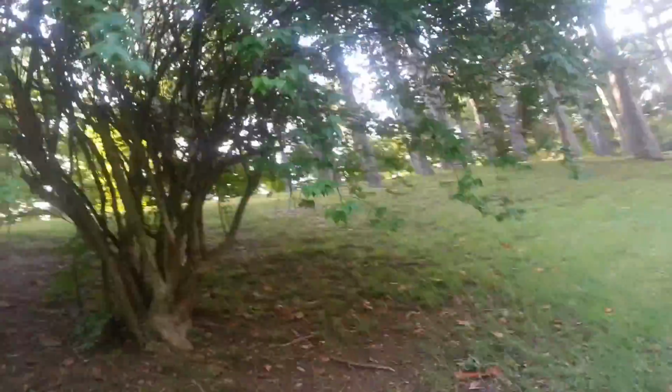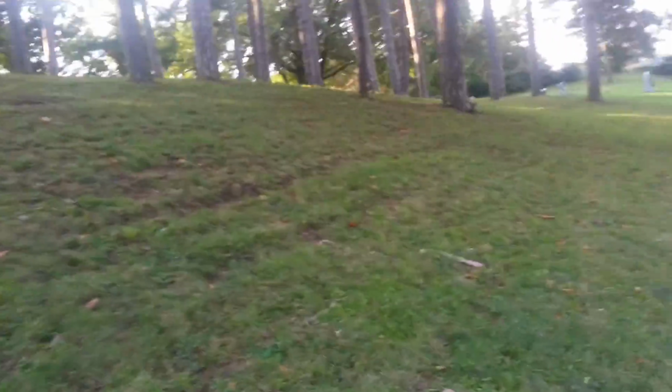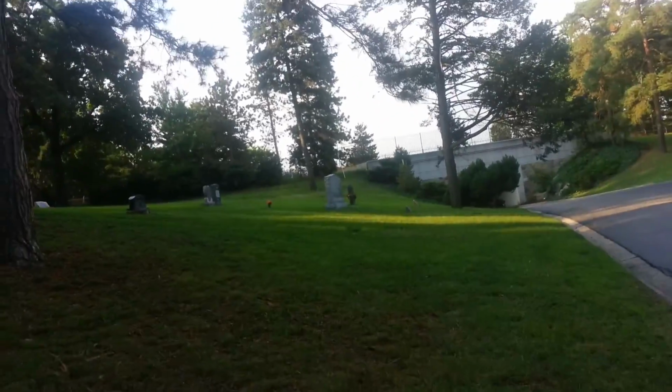Here's a grave up on the hill that I'm going to get a picture of. This grave kind of stands out because it's really about the only one up here in this section. I'm going to go up another section of the hill because I don't have the best shoes on this morning to walk up that hill, but here's another part of the hill I'll go up. More of these beautiful pine trees right here, and as I said, most of this is untapped burial space right here.